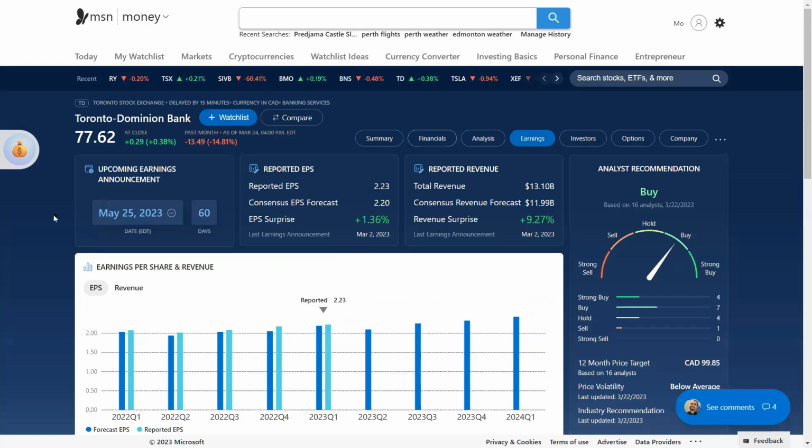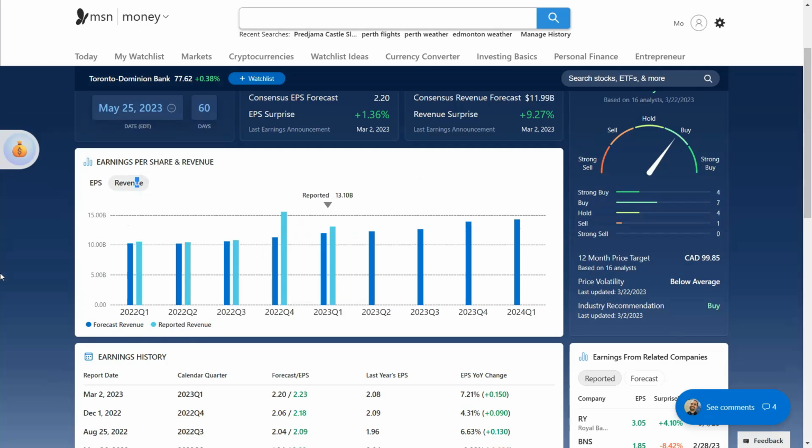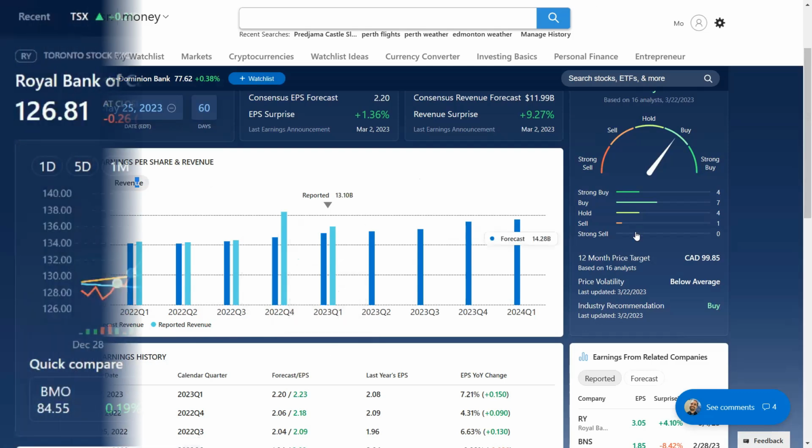TD is going to be announcing its next earnings on May 25th of 2023, and you notice how they have been able to surpass estimates around their earnings per share over the past several quarterly earnings. And if you look at their revenue, in fact, in the past several earnings as well, they've managed to surpass their revenue estimates when it came to their reports on a quarterly basis.